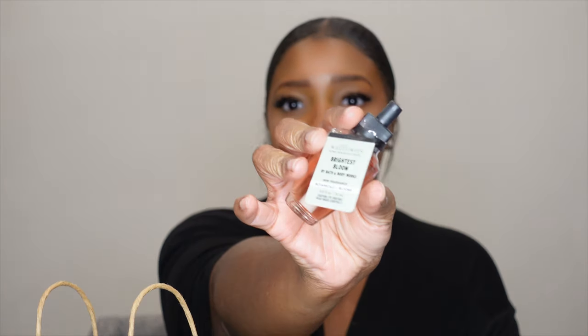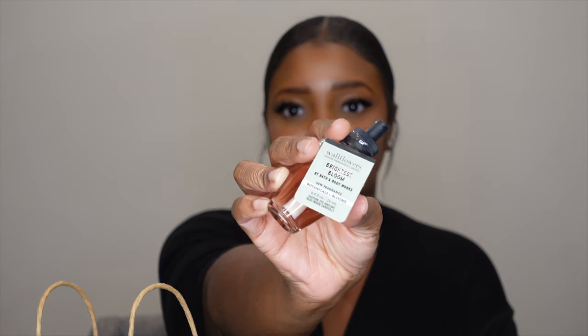Okay, so we're gonna talk about this scent a little bit later. It's so funny that this is the first one that I picked up, but we're gonna talk about this scent a little bit later. But the first one is Wild Rose and Suede, and I got the Brightest Bloom. That Brightest Bloom wallflower, everything, guys. Okay, we got Blush Amber and Peony. I don't know what this smells like, so I'm excited to get around to that.